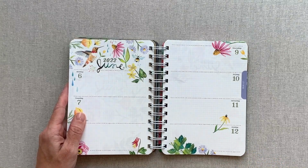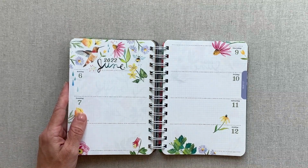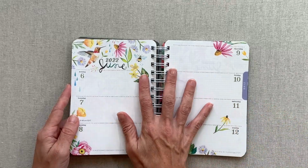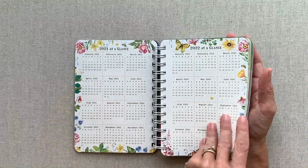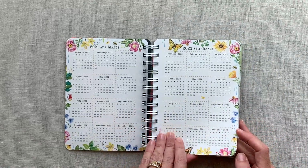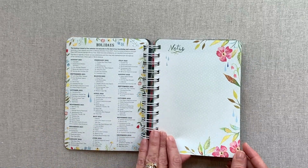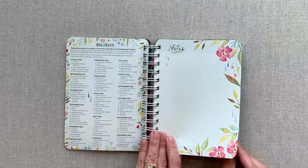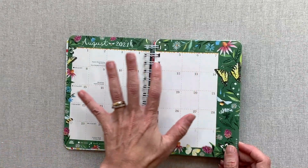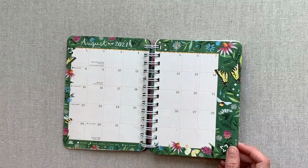It prompts me to make sure I'm doing it. If I say I'll include it in my Planner Perfect pages every day, some days I do, some days I don't. So it's a nice place to put it. You have 2021, 2022 at a glance. It would also make the perfect journal, a good place to come if you want to jot down a few things that happened that day. Here is her monthly layout, a typical Sunday start, and every month is beautifully done with a different theme.